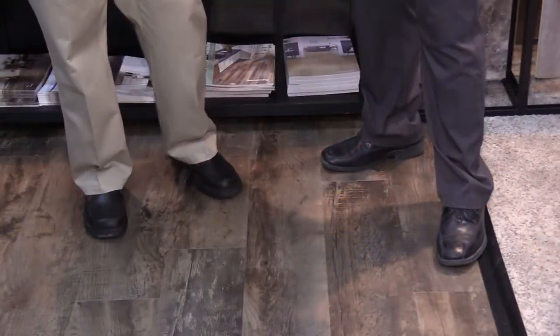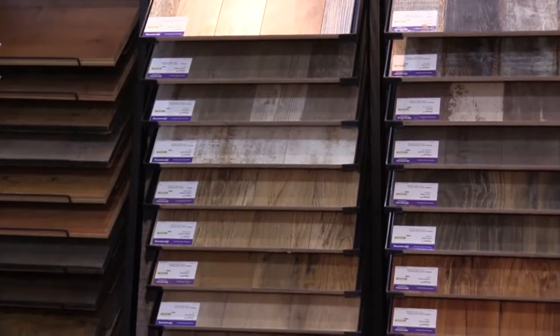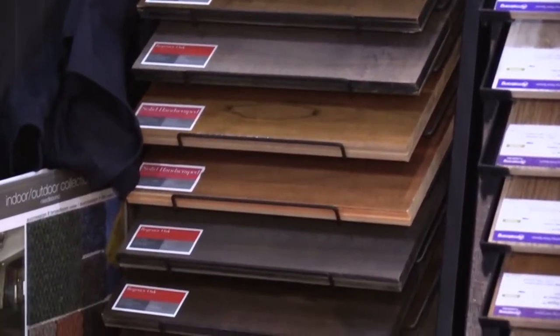Is it really? Yes, it's amazing. We stock about 16 different flavors of this. Most of them are waterproof, do a good job, and have a very authentic look. The one behind you here is a really nice one called Prism. It's a brand new one, has a really neat look to it, a very dead sound like hardwood would be. And it does look and feel like hardwood. Really very good look.